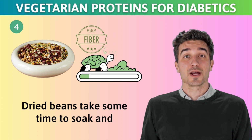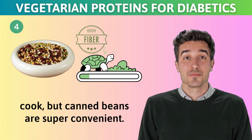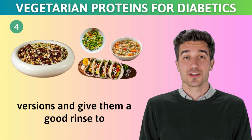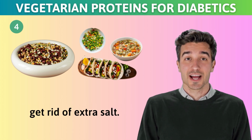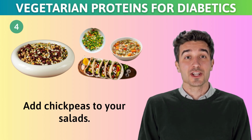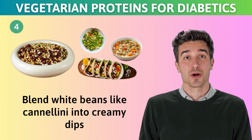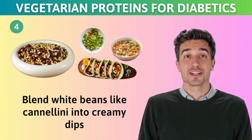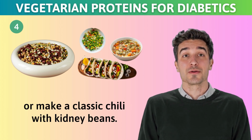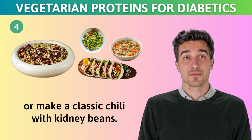Dried beans take some time to soak and cook, but canned beans are super convenient. Just make sure to look for low-sodium versions and give them a good rinse to get rid of extra salt. Get creative with beans. Add chickpeas to your salads. Blend white beans like cannellini into creamy dips or soups. Use black beans in tacos or grain bowls, or make a classic chili with kidney beans.